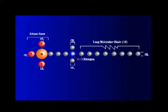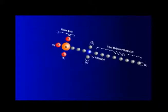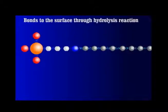There are three parts of the Aegis Microbe Shield that give it its unique and effective mode of action. The first part is the silane base. This silane base is the antimicrobial's anchor. It is anchored by covalent bonds which are formed readily through hydrolysis reactions that bond our antimicrobial permanently to almost any surface and allows for cross-linking and polymerization with other molecules.